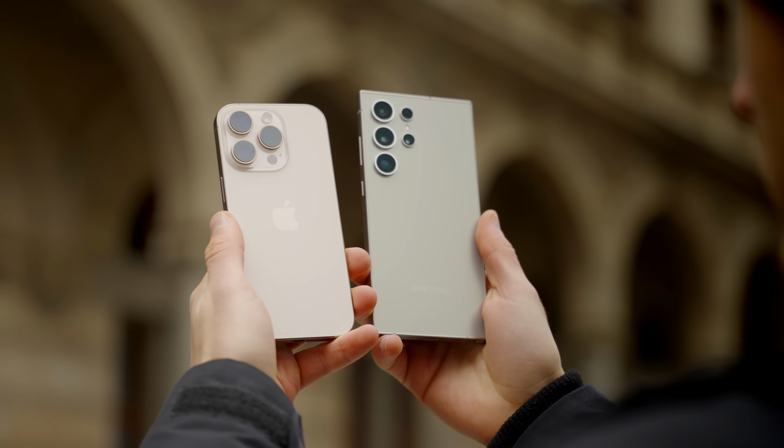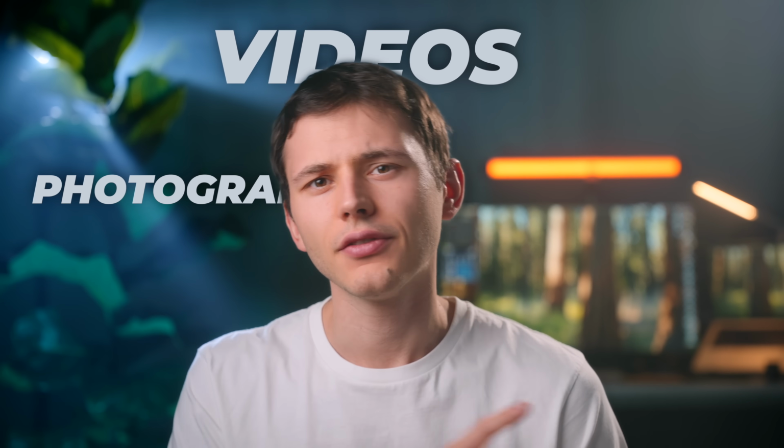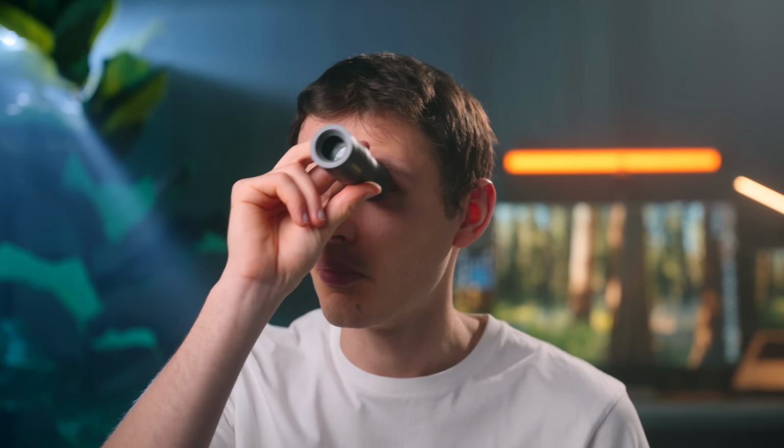Today you will see everything these phones have to offer in the camera realm, from photography to cinematic videos to low light. And also we'll see if their zoom cameras can be perfected with a lens like this. I mean, it's a telephoto monster zoom lens.